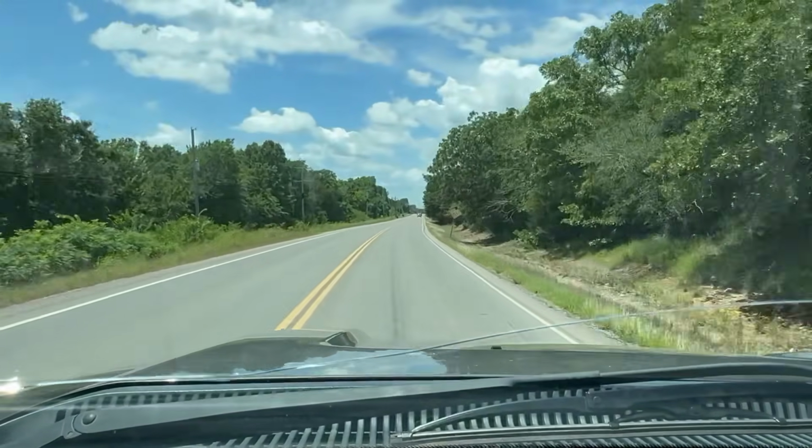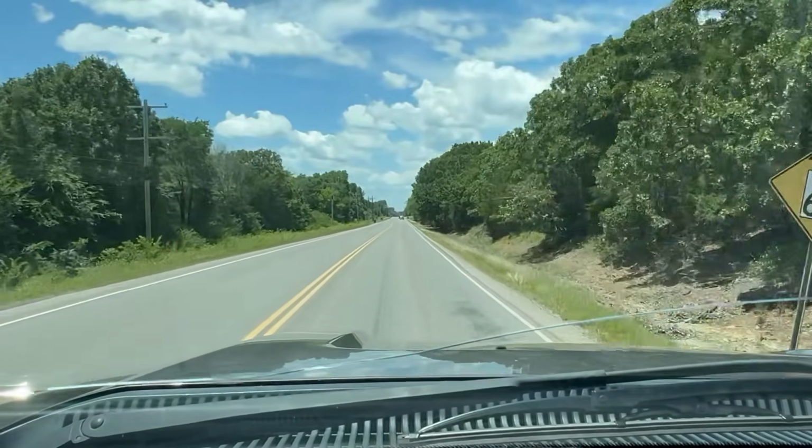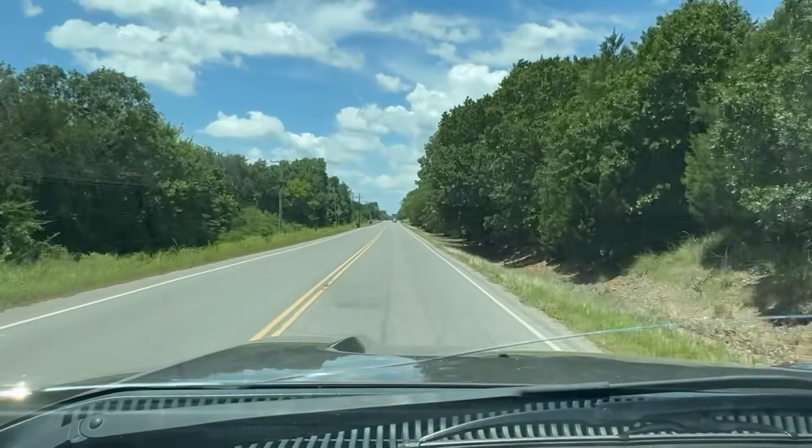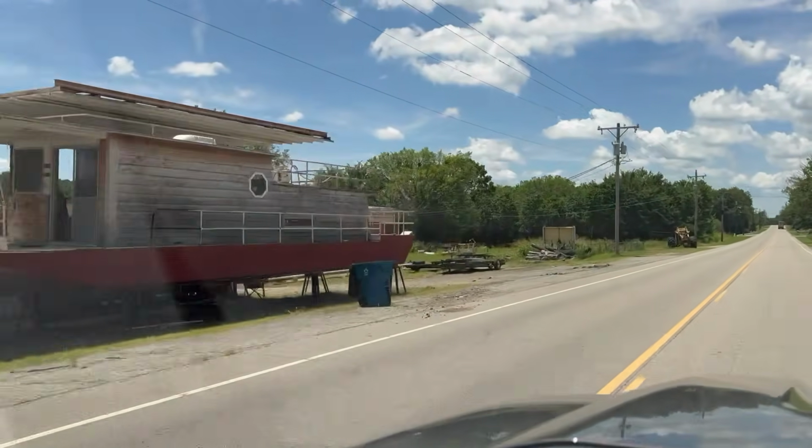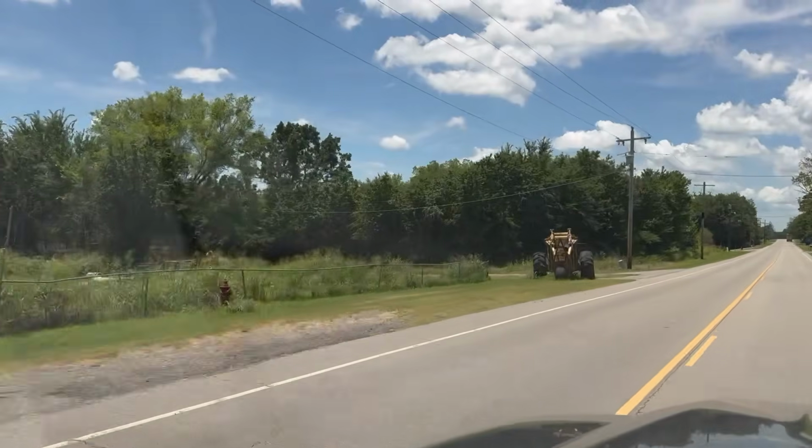Oh, we're in McCurtain. Not sure exactly how you pronounce that. What do we have here? There's too much stuff to show you. I'm missing all kinds of cool cars and whatnot, and there's no way I'm going to be able to capture it all. But we're going to head west for about 50 more miles or so here, a total of about 70 or so from the Arkansas line, and then we'll head south.